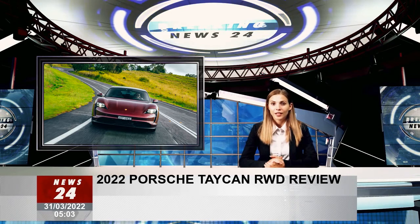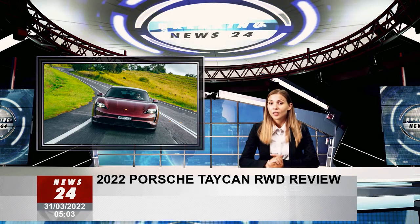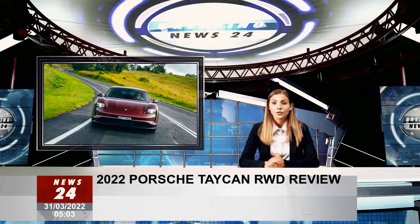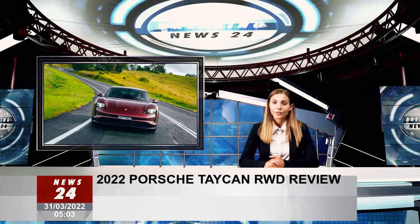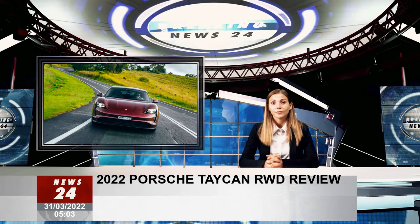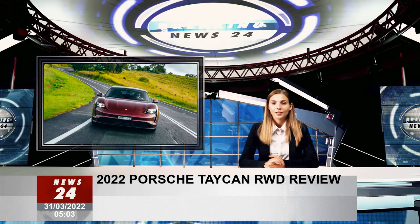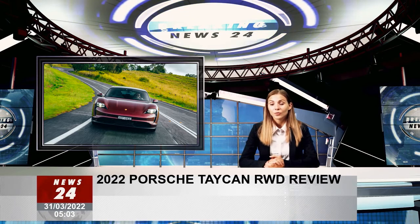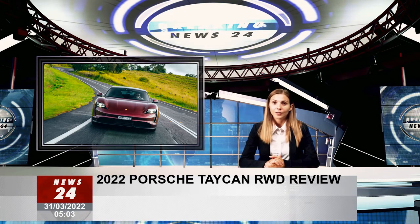And it's got a lot to live up to, joining the family of the 2022 Drive Car of the Year Best EV over $100,000 winner. Externally, the base Taycan is very similar to the faster and more expensive Taycan 4S. The major differences are 19-inch alloys compared to 20s, black brake calipers not red, steel springs instead of air suspension, black sills instead of body color, and black window surrounds instead of chrome.